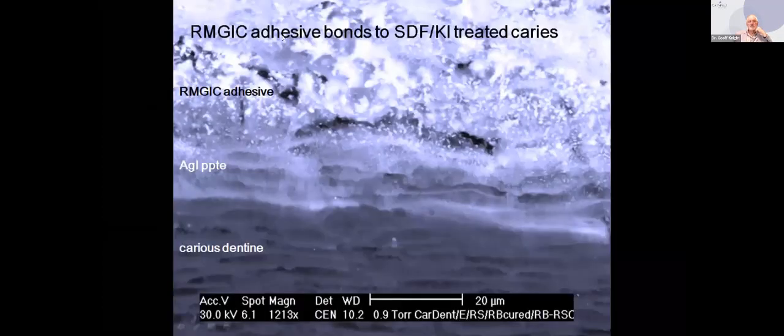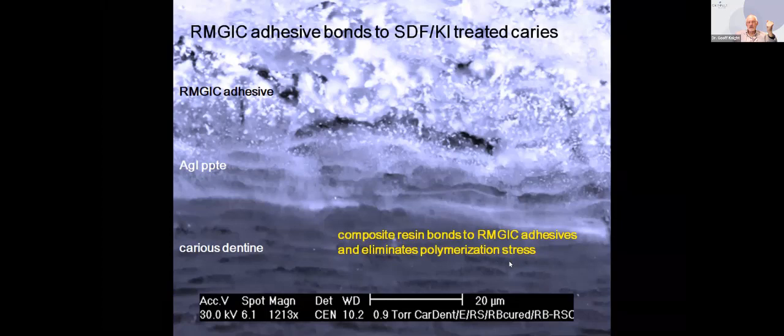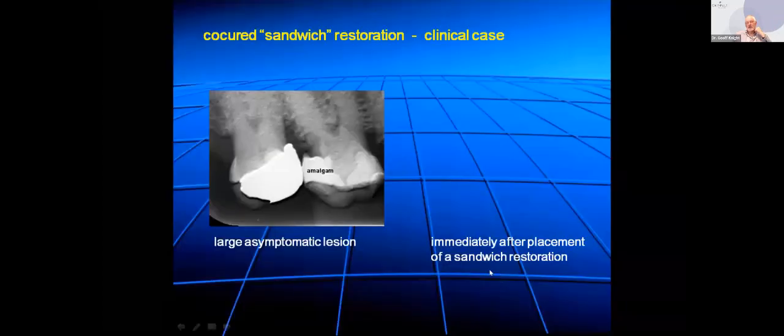And again, this is the resin modified adhesive bond under scanning electron microscopy. You can see there's the caries dentine. You can see there's the silver iodide precipitate, and you can see the Reva Bond on the surface there. So again, a whole new way of restoring teeth, where the composite resin bonds to the resin modified glass adhesive, and that eliminates the polymerization shrinkage stress.